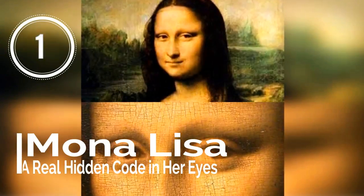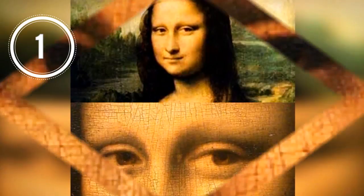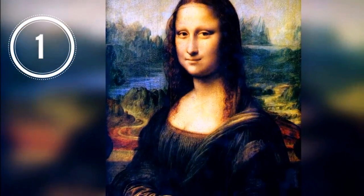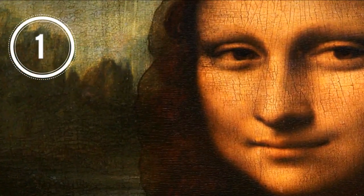1. Mona Lisa, a real hidden code in her eyes. Intrigue is usually focused on her enigmatic smile. However, when viewed under a microscope, historians in Italy have discovered that by magnifying the eyes of the Mona Lisa, tiny numbers and letters can be seen. Experts say the barely distinguishable letters and numbers represent something of the real-life Da Vinci Code.